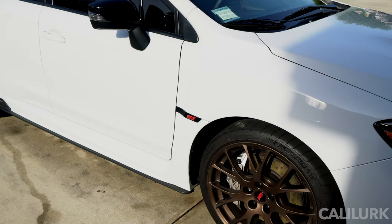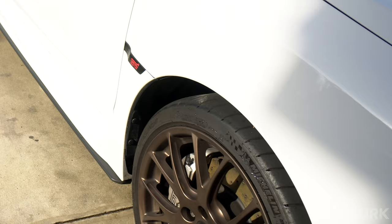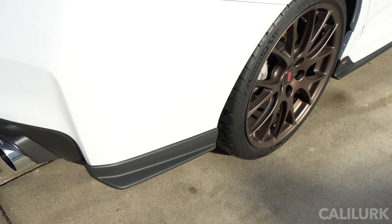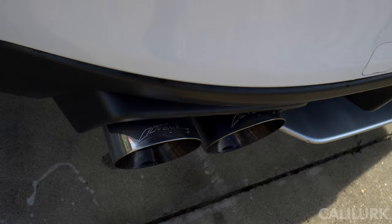So I got the whole factory lip kit on it too. Has the little STI badge. Got the side skirts. I got the pieces in the rear too. That little side piece, I forgot what it's called, but got the diffuser, STI badge, AWE exhaust.